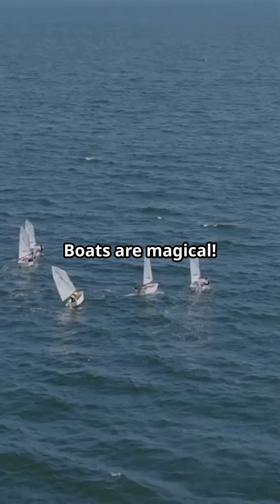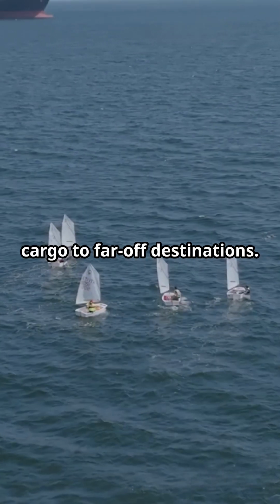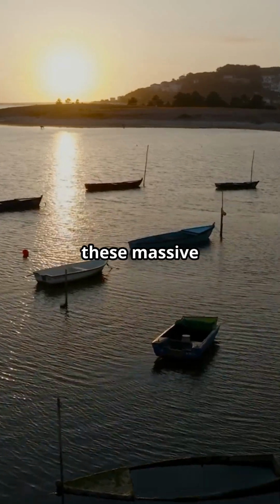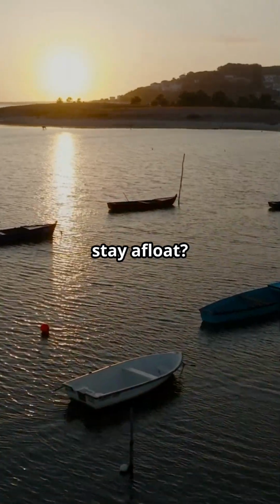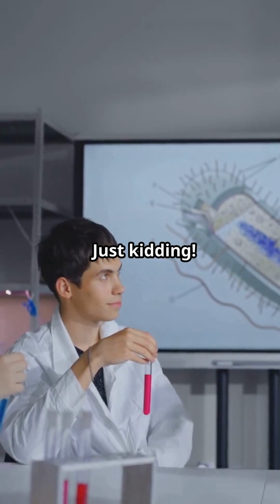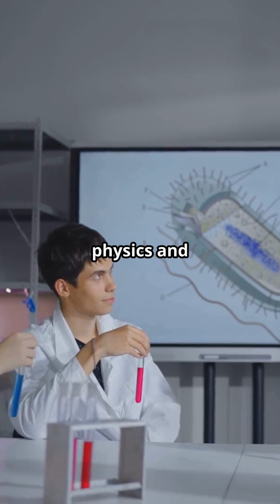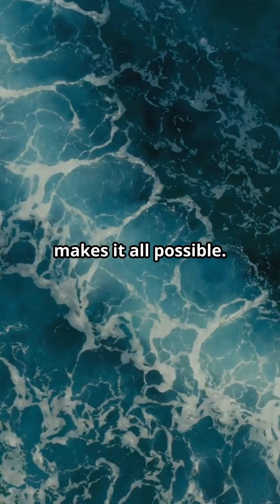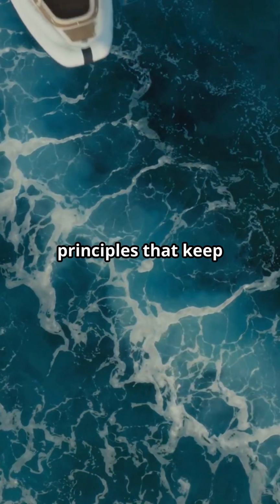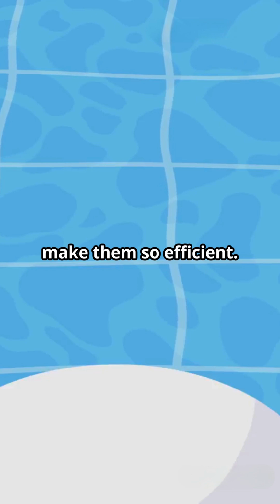Boats are magical. They glide effortlessly over the water, carrying people and cargo to far-off destinations. But have you ever stopped to wonder how these massive structures manage to stay afloat? It almost seems like magic, doesn't it? Just kidding. The secret's actually in the science, and it's a fascinating blend of physics and engineering that makes it all possible. Let's set sail and find out why. We'll dive into the principles that keep boats from sinking and explore the clever designs that make them so efficient.